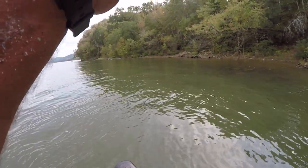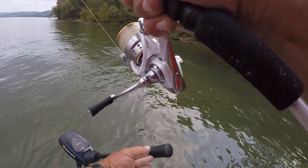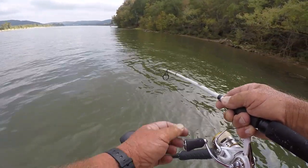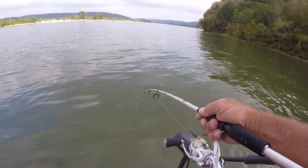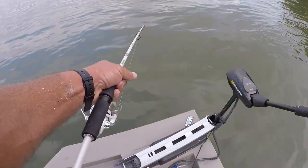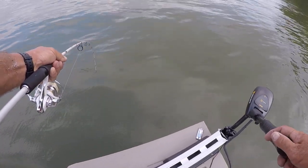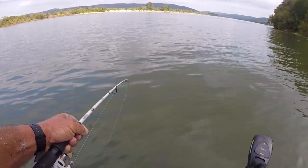There we go. Look here, folks. Looky here. Let me get off my drag just a little bit, because if I don't, I'm going to lose this one. It's not a very big one, but I ain't never seen a real small one before. When it comes to this fish, we got us a small jaw right here.